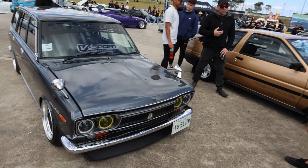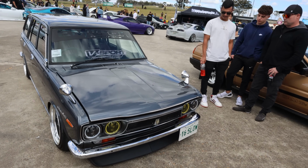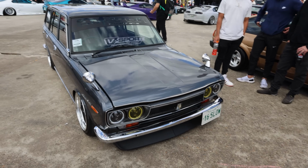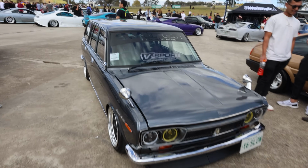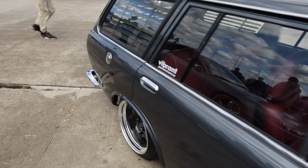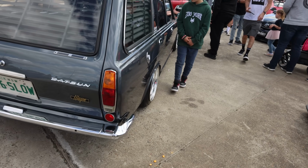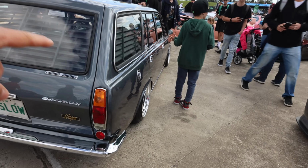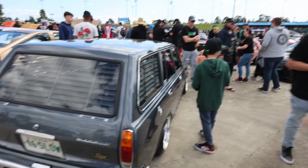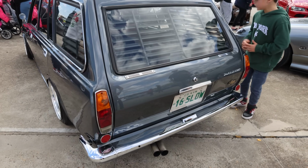So good. Is it pretty hard to get parts for this here? There are companies doing a lot of reproduction parts now: bumper bars, bonnets, guards, quarter panels. The Datsun wagon doors are slightly different to the sedans. They're slightly taller at the back. And the really hard thing to get is the tail lights for a wagon in the Australian specs. The US ones had a full red light. We obviously have the orange one for Australia, but they're hard to get. Someone actually ran into it a number of years ago, and I haven't been able to get a replacement tail light.